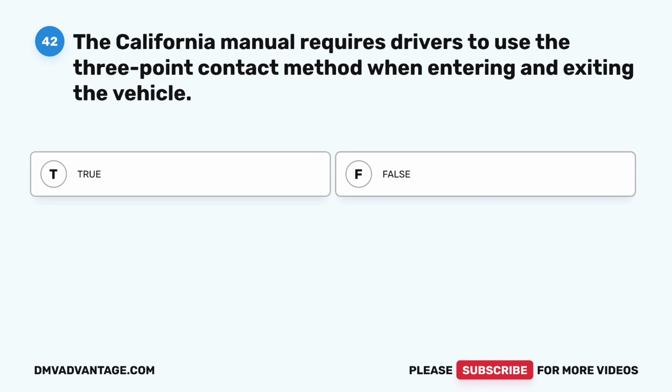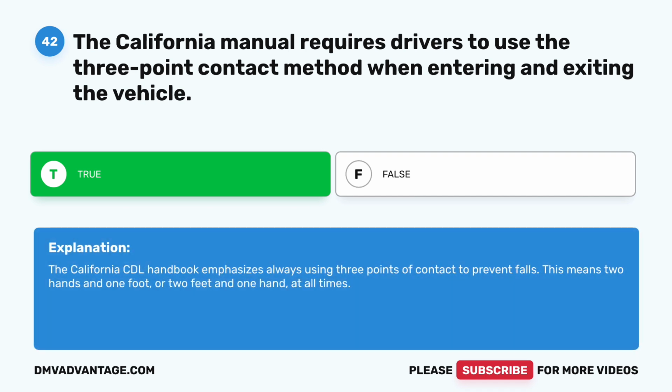Question 42. The California manual requires drivers to use the three-point contact method when entering and exiting the vehicle. True or false? True. The California CDL handbook emphasizes always using 3 points of contact to prevent falls. This means 2 hands and 1 foot or 2 feet and 1 hand at all times.